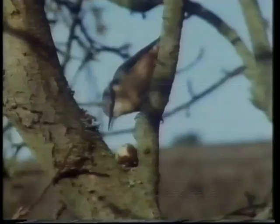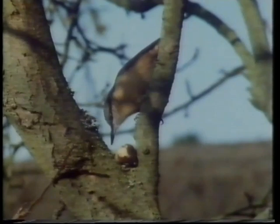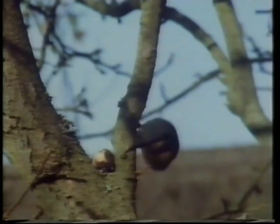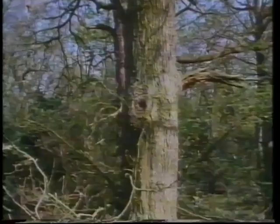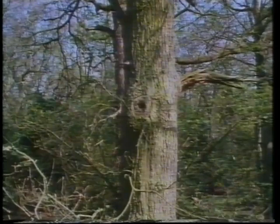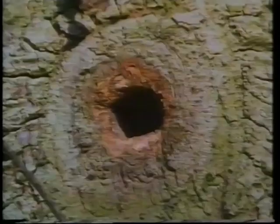Nuthatches have strong, woodpecker-like bills, which they use for chiseling open nuts. They take over existing holes for their nests rather than excavate their own, reducing the size of the entrance with mud to suit their needs.